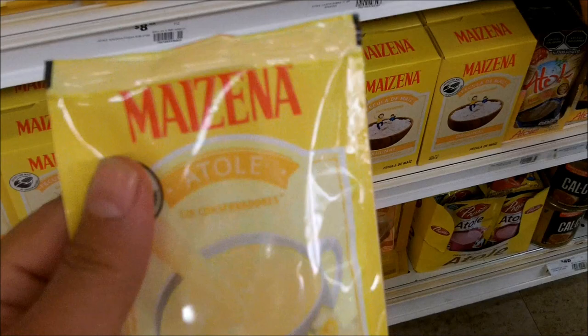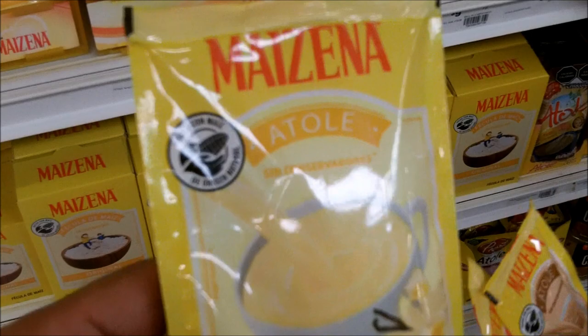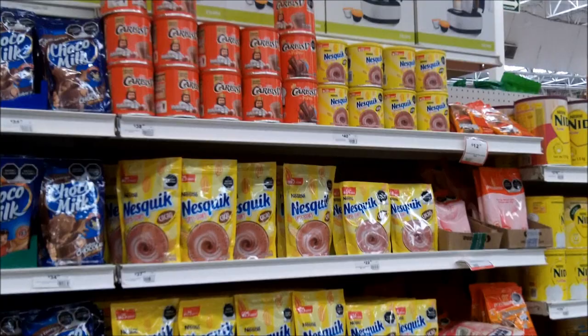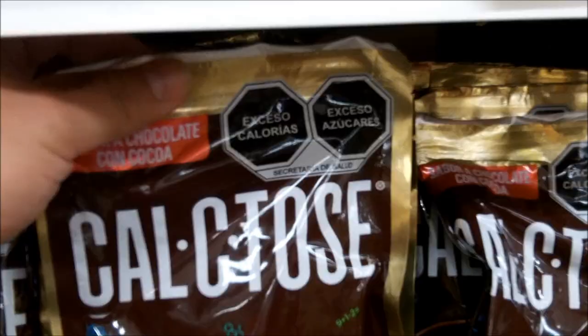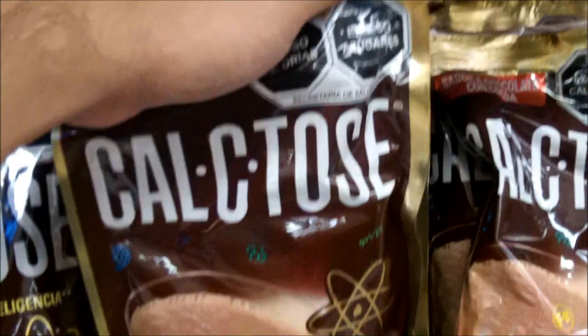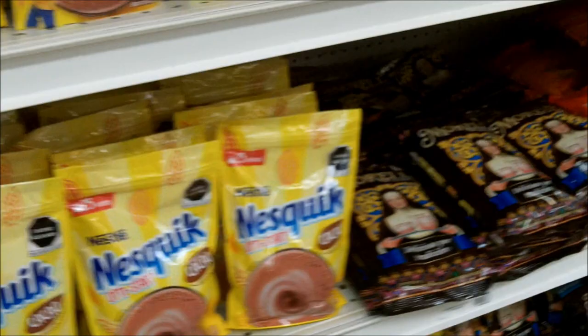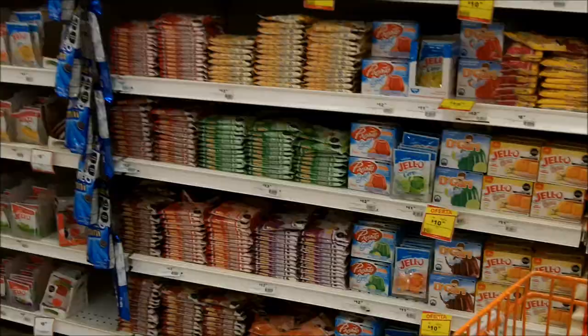And we're gonna buy this one. Yes, because you use hot milk with this, and you have a hot drink that I love so much. But another common drink is the chocolate milk. The products for chocolate milk, usually people say that it's healthy, but it's not true. It has excess of sugar and excess of calories, so it's not good for your health. So the brands cheat you, make it look like they are healthy.